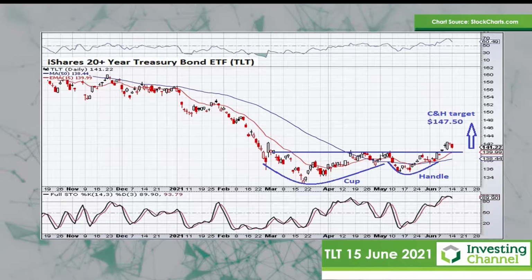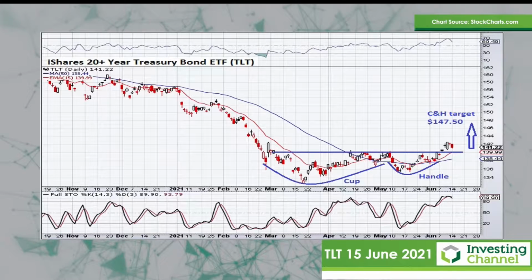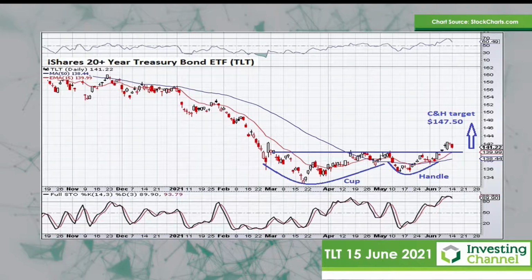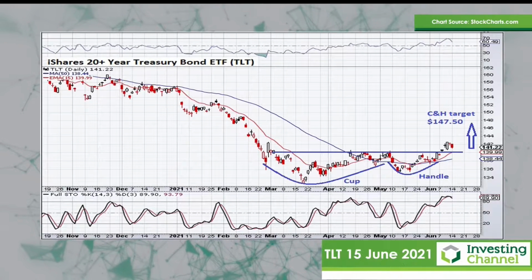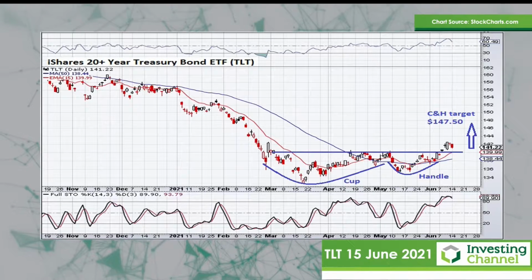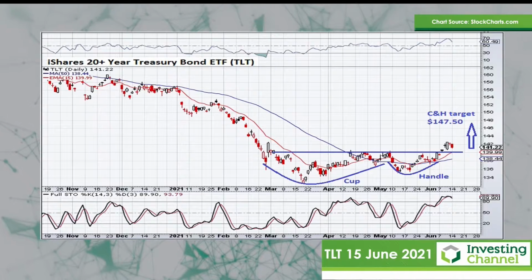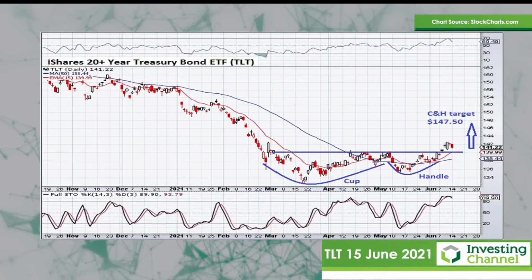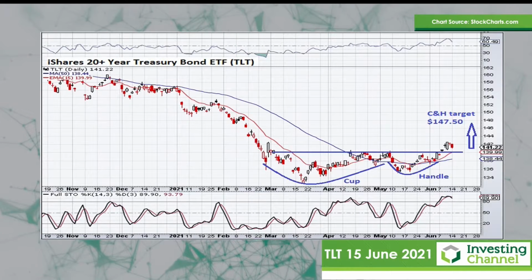So I think for now, whilst this Treasury ETF, the TLT, is above $140, one's got to give the bullish bias the benefit of the doubt. And the way we'd look to trade this is to buy this TLT ETF around the current area, look for a move up towards $147.50, maybe $148, and one would probably put a stop loss somewhere around about $138 on this ETF.